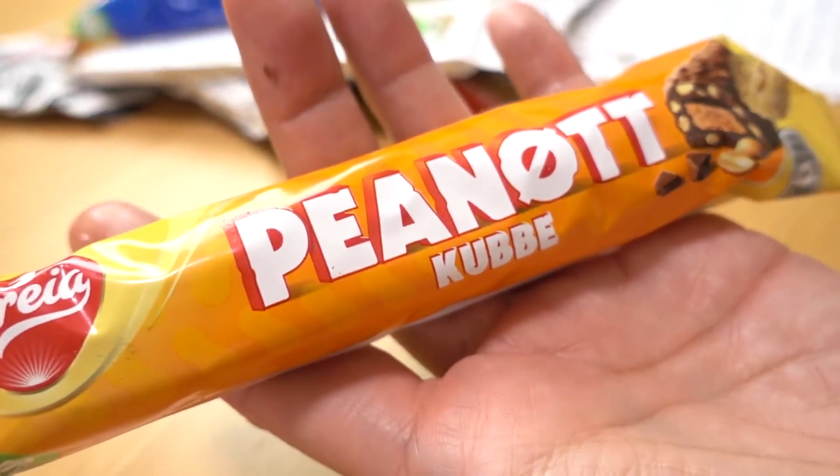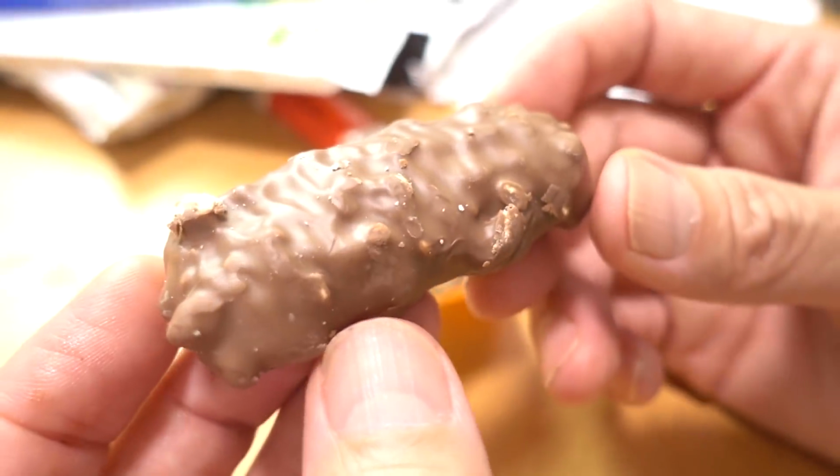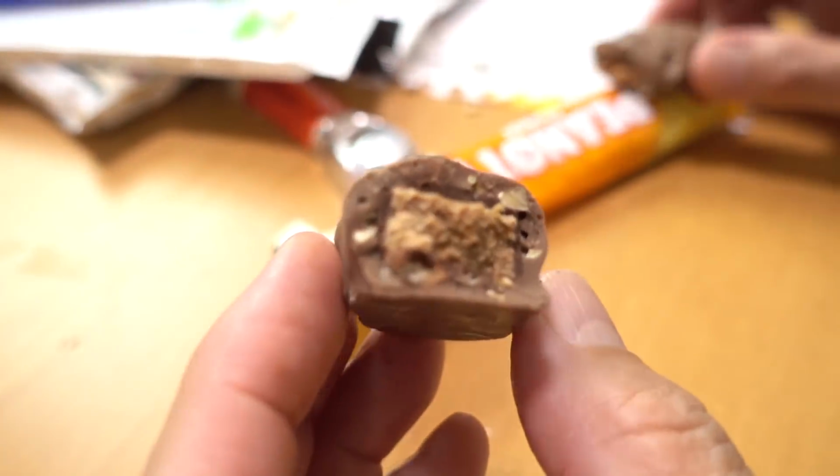Next is also chocolate. Peanut Kube from Freia. This is milk chocolate filled with peanuts and toffee. We can see lots of peanuts inside. Good texture. It's kind of like a softer Snickers, without the caramel, replaced with toffee. I think this is very good when we are hungry. And we're not particularly hungry right now. This would be great if we were hiking or something, good for some energy.